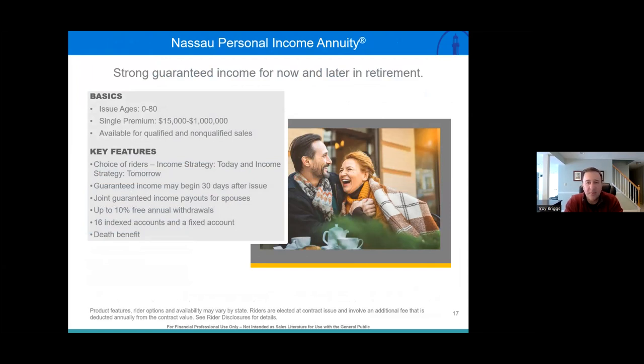Sometimes it might be a situation where, for a certain age group or because something's happened in the marketplace, a company maybe had done something different. They might overtake us for a bit, but usually we're right at the top of the market with this particular product. Again, the personal income annuity is built to drive income.